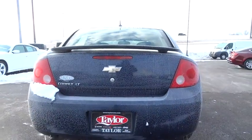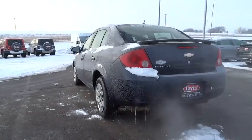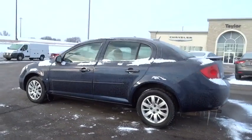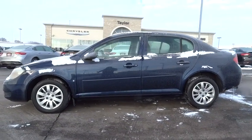The 2009 Cobalt. The Chevy Cobalt has awesome fuel economy, smooth ride, quiet cabin, and excellent performance, and is priced below $10,000. This vehicle has less than 110,000 miles.